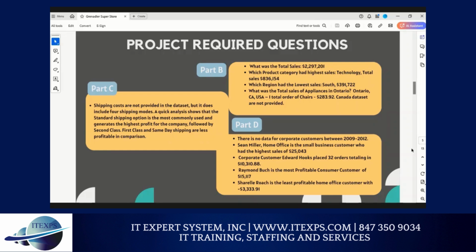Sean Miller, the home office, is a small business customer who had the highest sales of $25,043. A corporate customer, Edward Hooks, placed 32 orders totaling $10,310. Raymond Butch is the most profitable consumer customer at $15,000, and Sherelle Roach is the least profitable home office customer with $3,333.